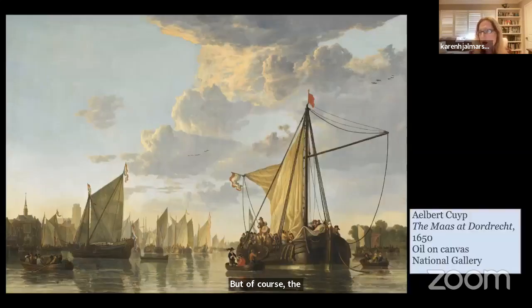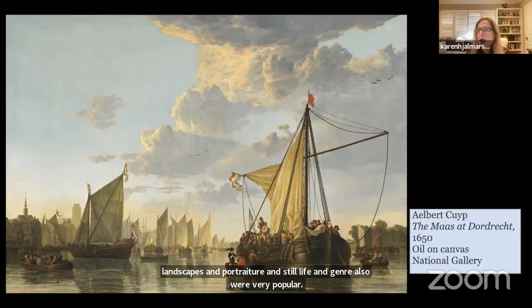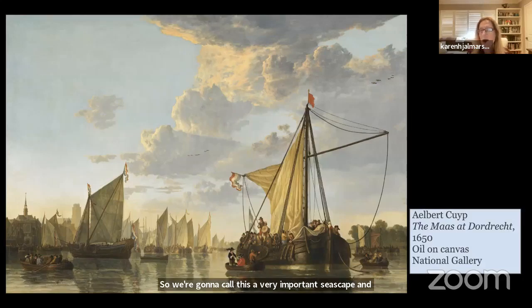And I told you that there was sort of a hierarchy of painting. This is a military painting, still kind of at the top of the hierarchy, but eventually seascapes and landscapes and portraiture and still life and genre also were very popular. So we're going to call this a very important seascape and political painting.